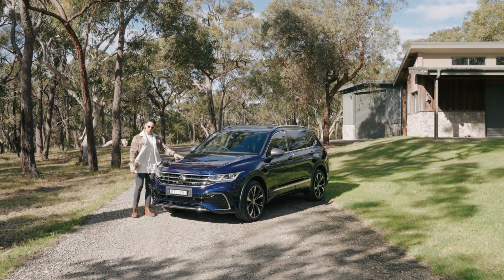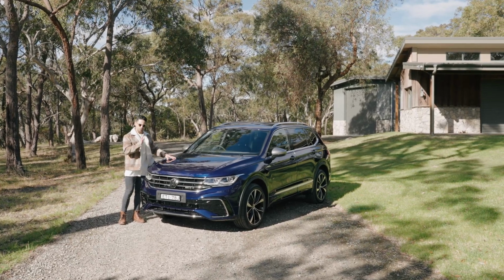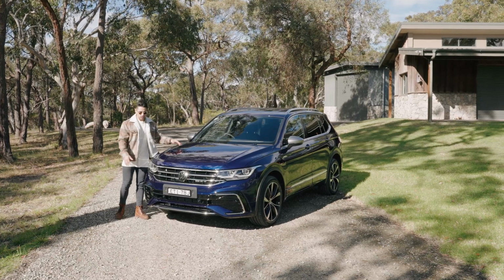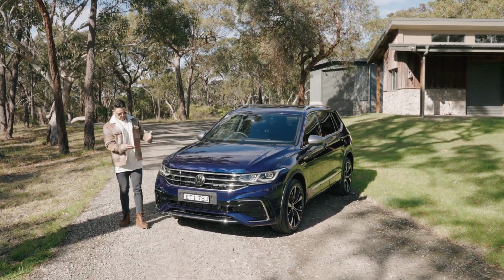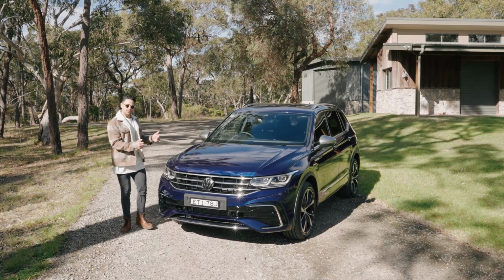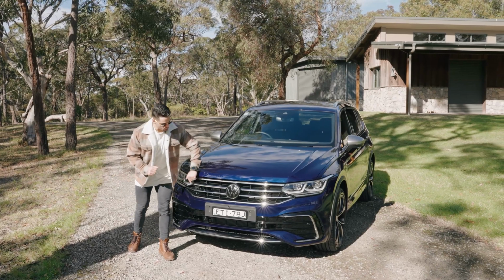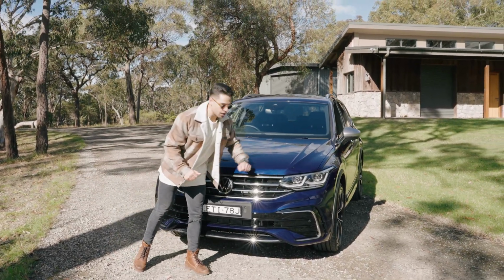This blue is a must when getting the R-line. It is a $900 option, but it really complements the looks of this car. Talking about the looks, the R-line has a more aggressive front bumper than the rest of the models in the range. It also has matrix LED front headlights with a light bar that flows through the front grille to the latest updated Volkswagen logo and through to the following headlight.